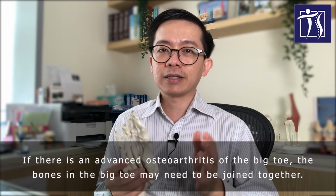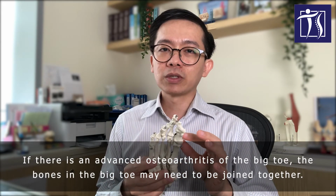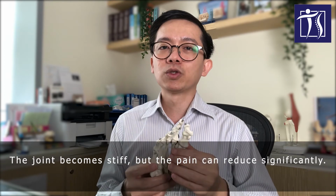If there is an advanced osteoarthritis of the big toe, then the bones in the big toe may need to be joined together. The joint becomes stiff, but the pain can reduce significantly. You may want to see your doctor and discuss what is the most appropriate treatment for you, and if you need surgery, discuss what is the most appropriate surgical treatment that suits your situation.